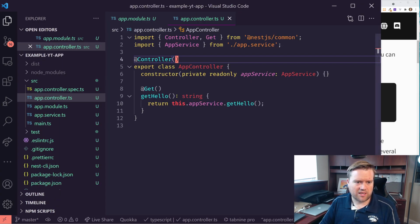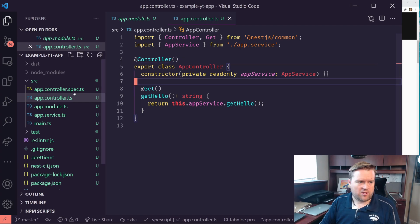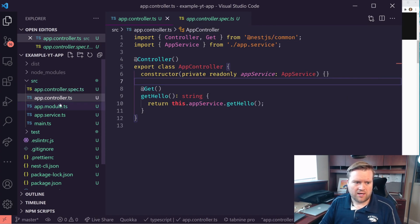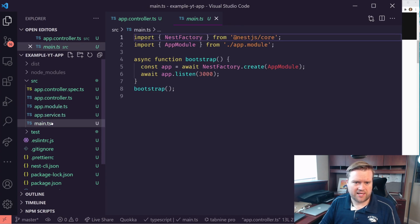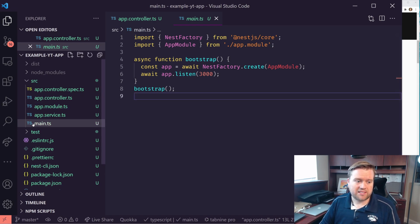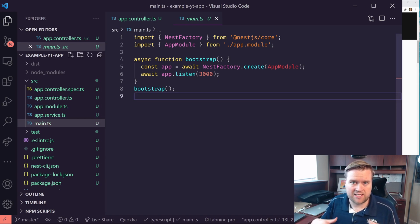When you start it, you'll get an application that looks like this. On the left-hand side, I have this controller spec file. It generates all these files for you out of the box when you create a new app: a controller, a module, a service, and main.ts. Let's talk about each one just for a moment. So the main.ts file is the TypeScript file.